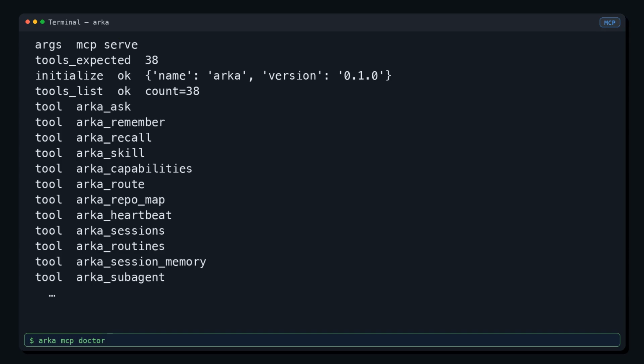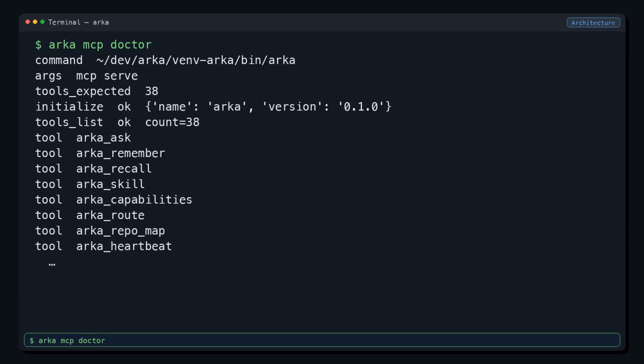Arka ships as an MCP server with 70+ tools. arka mcp doctor verifies routing, memory, GitHub, Docker, calendar, and more, ready for Cursor, Claude Code, and VS Code. Connect once in mcp.json, every tool is namespaced, typed, and discoverable.